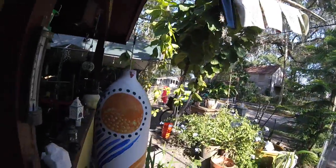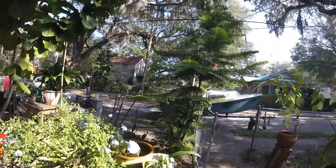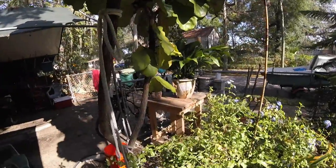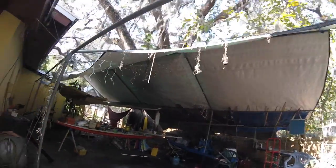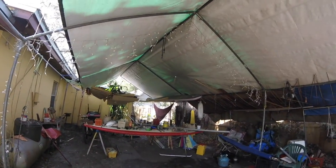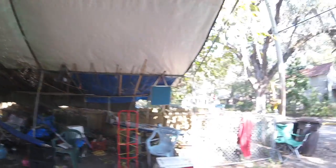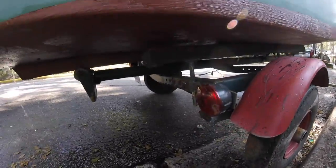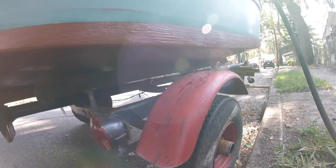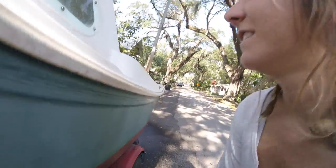Scotty got some bottom paint on that little boat. Yard. So much fun. Supposedly, from what Scotty says, it's got a leak. But what the fuck? So here is our next project.